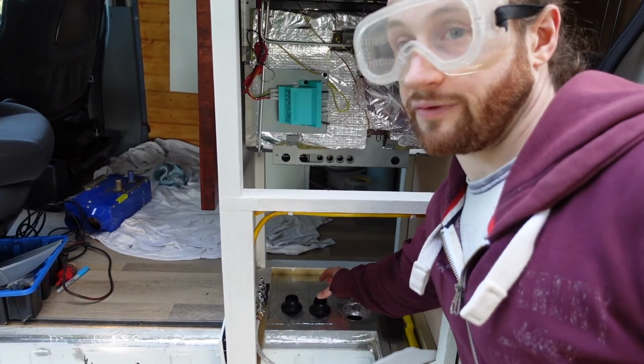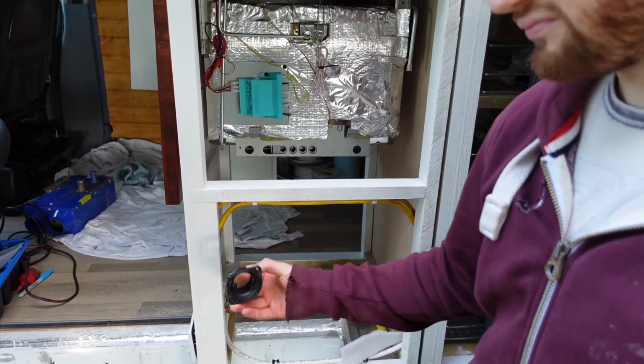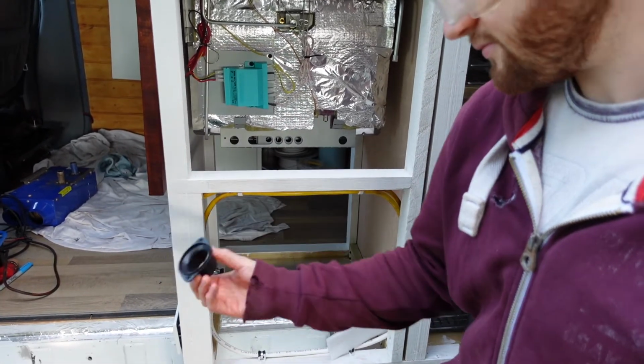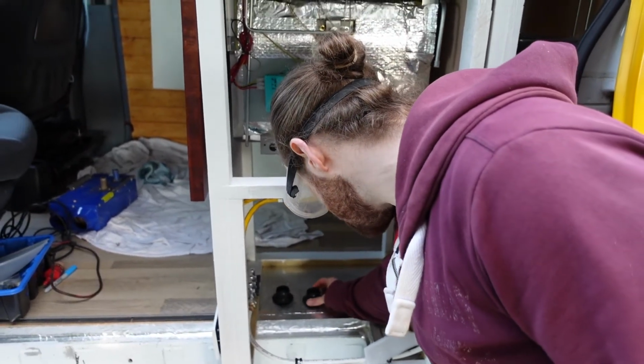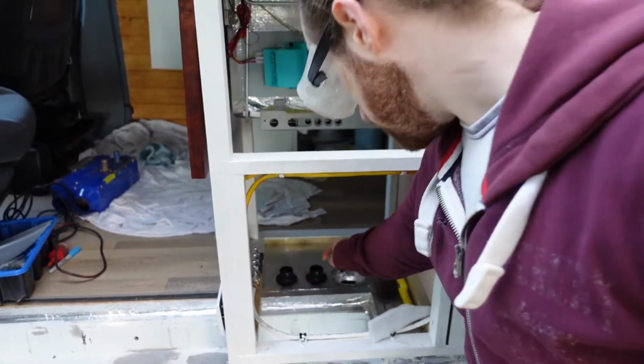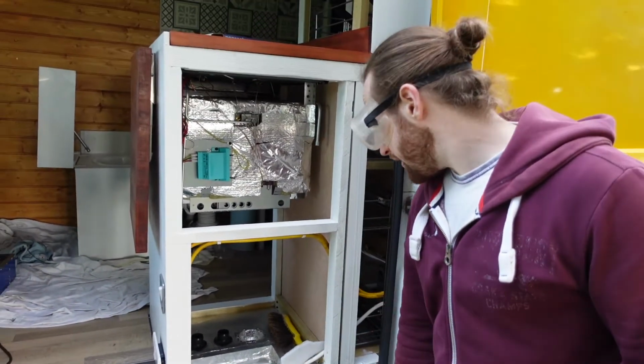And like everything else we've done with this van, we quite like to try and sleeve the holes so that it just protects and we can seal it up with Sikaflex. And we're just a bit more confident in it. So we're going to sleeve these holes with these high temperature plastic things. They can take a lot of heat.